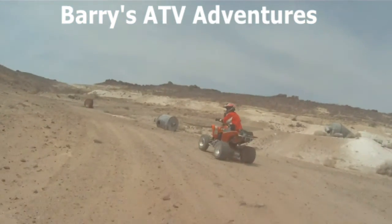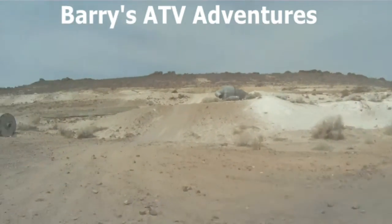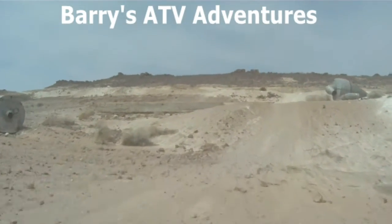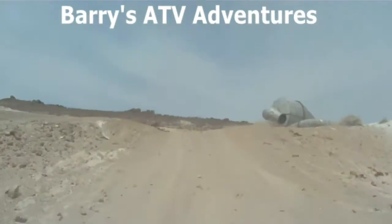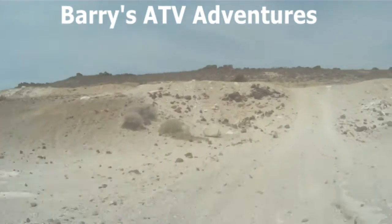And this is a bunch of mining debris that was left here from the original mining days. Since Mark doesn't know exactly where he's going here, I'm going to go ahead and take the lead and head over these two little hills, and then you'll be able to see the mine straight ahead.